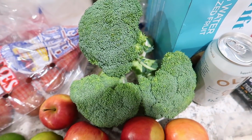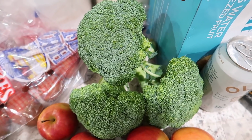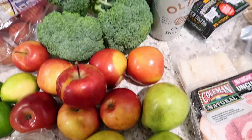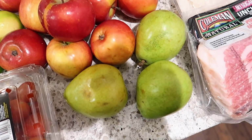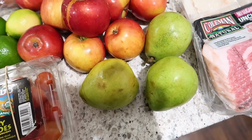I got some broccoli. Broccoli is always a good side to have on hand. Everyone loves it. So I usually just steam it up either on the stove or in the microwave and put some butter, salt, and pepper on it. It works great. And then I also got some pears. The kids really enjoy these once they get a little bit softer, so I'll just let them ripen on the counter.